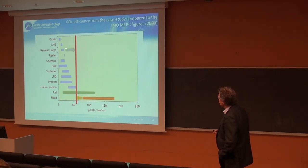We have seen that the general cargo vessel, which this would be, has a significantly higher figure than the one presented by the IMO in this policy paper. They claim that general cargo vessels are more or less a maximum of, well, some 25 grams. Whereas in this data set, I've calculated 66 grams per ton kilometer. The trucks are also exaggerated a little bit here, so they are slightly more efficient.